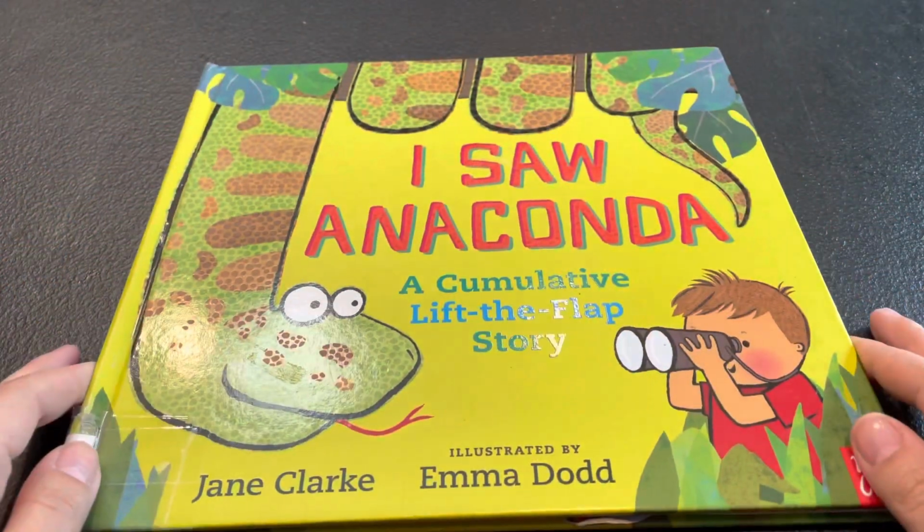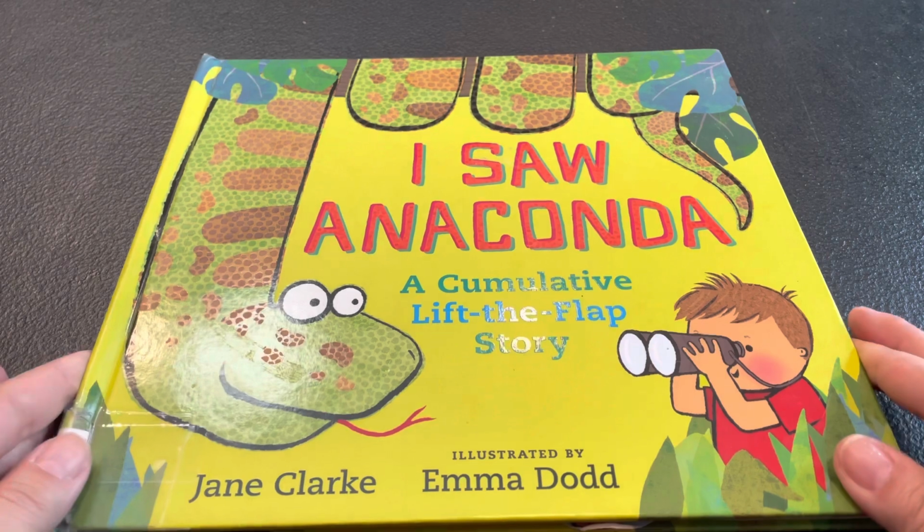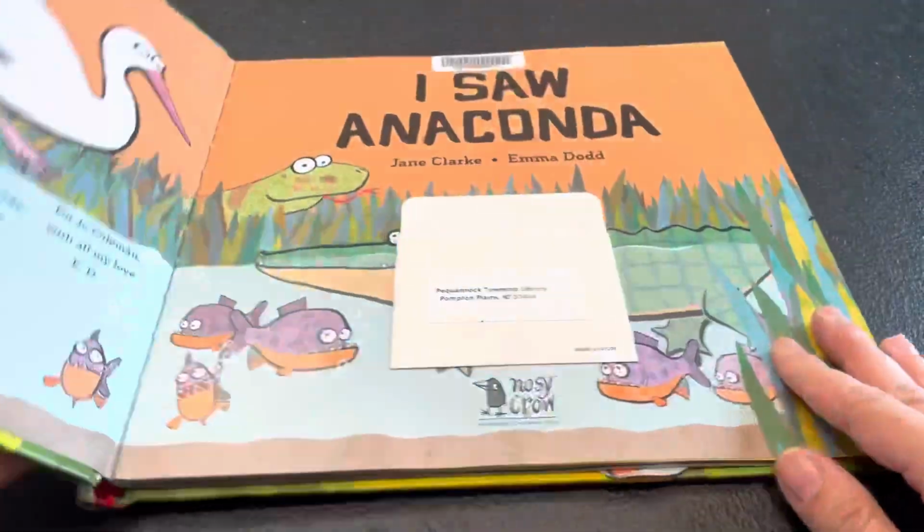Okay, I have one more book. I'm gonna switch the camera around and we're gonna read it together because it's a lift the flap, so it's gonna be super fun. So let's try that out. I Saw Anaconda. This is a lift the flap story.